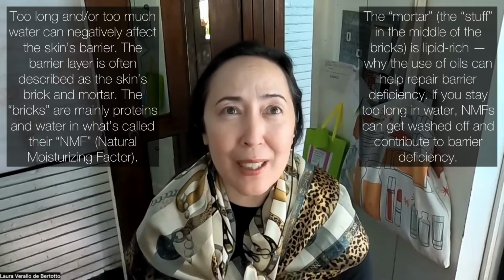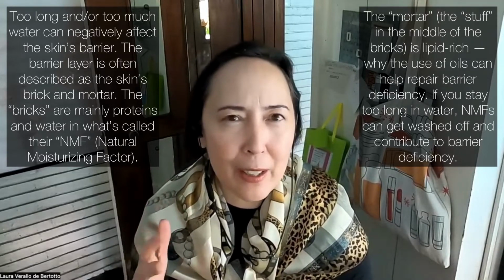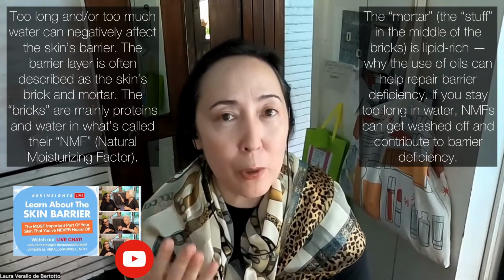Normal exposure to water that we get, totally fine. It's too much exposure to soaking in water for too long, or even the necessary increase in hand washing that came from the pandemic can be irritating. And not just because of other stuff like fragrances in soaps or whatever, just the water itself. The reason is that it can actually negatively affect the skin's barrier. The skin's barrier layer, finally, people are really starting to talk about it. We did a live stream video on it. You can watch the replay here.